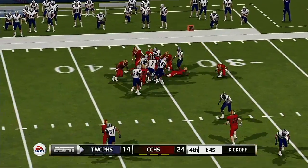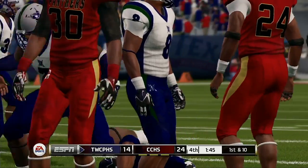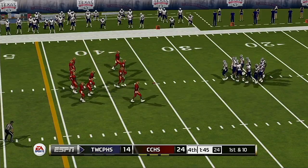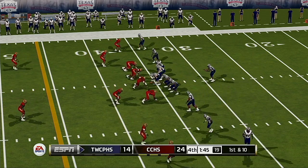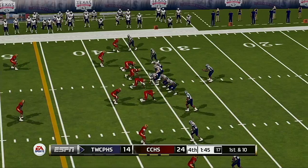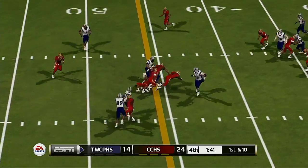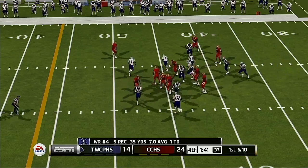He's out to the 30. He makes it to the 35-yard line. They punched it in for six on the last series. Can they do it again? Just under 2 minutes in the game. Passes it to the middle of the field. Tackle made around the 46-yard line.